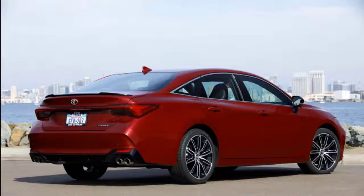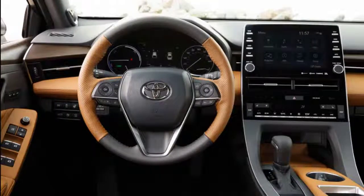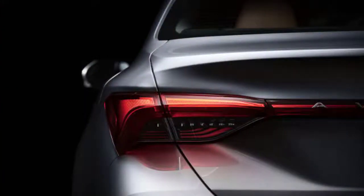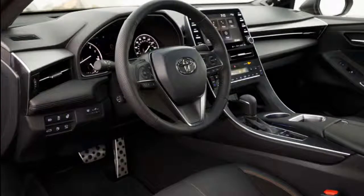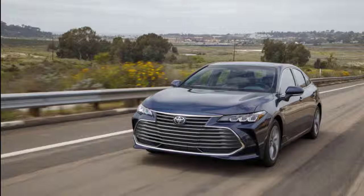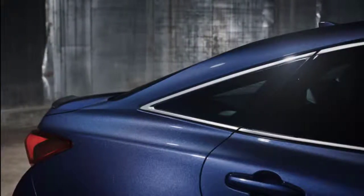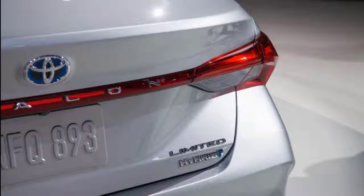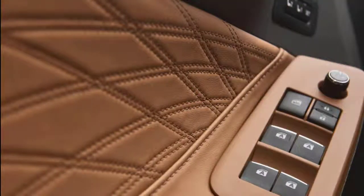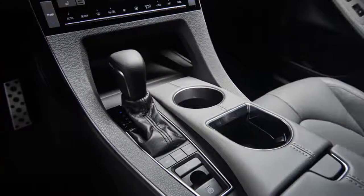Most Avalons will be powered by a 3.5-liter V6 that has been upgraded this year to 301 horsepower shuffled through an 8-speed automatic. The Duo nets an EPA-rated 26 mpg combined in XLE trim, which is marginally more efficient than last year's model. Other trims have larger wheels and lose 1 mpg combined across the board. The V6 is strong and pulls the Avalon confidently in highway passes. Sportier trims such as XSE and Limited offer intake sound composers that amp up engine noises, but we'd stop short of calling the Avalon a sports car. It's just a better feel through the pedal.